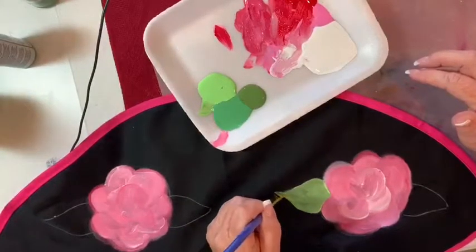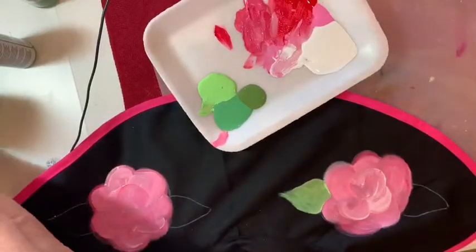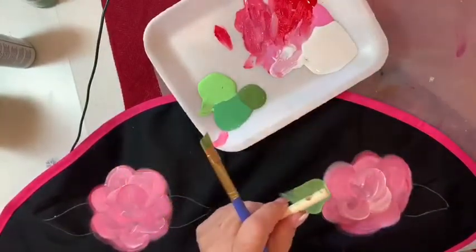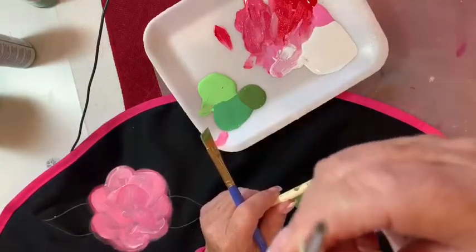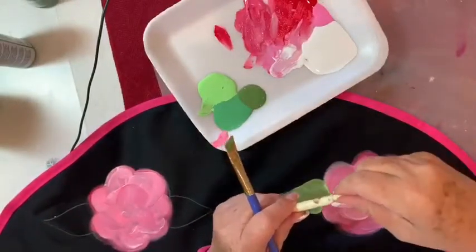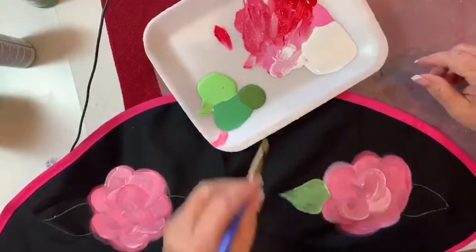Someone gave me some brushes the other day. Let me see if I can find it. Look at this brush. It's a little bitty brush. I thought it was a seam ripper. It's a brush. I can carry it in my purse and paint. There you go.